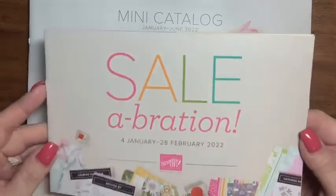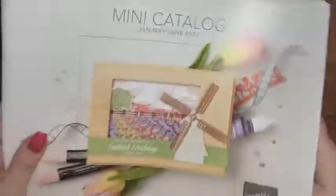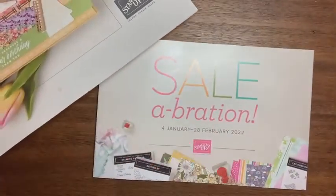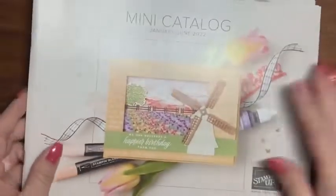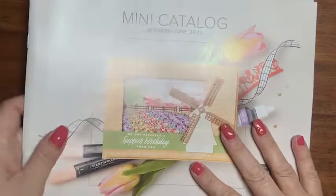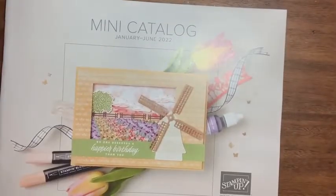So for every $50, you get to choose something. It's not just one or the other, or per order. For every $50 you get to place an order for something in the A Bration flyer, and it comes with your order. You don't have to wait for months for it. It comes immediately with your order. Some of the products in here coordinate with some of the products in here, so we're going to see a few of those tonight.